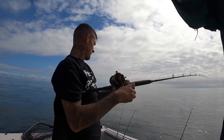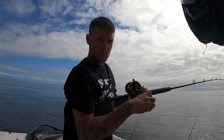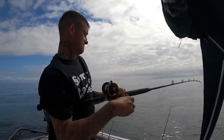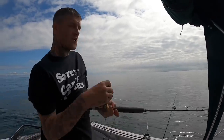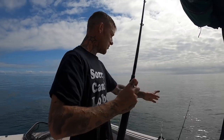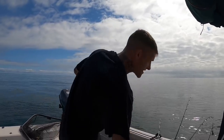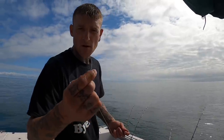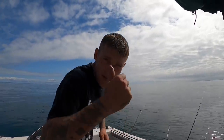Let's turn that drag off. Always the same, guys, always the same. Let's have a look. That rod nearly went in, I had to grab the rod, guys. Yeah, right next to the hook again. So he must be engulfing it, and it's just chewing off every time. Oh well, hopefully we'll get him again.